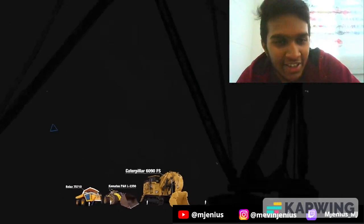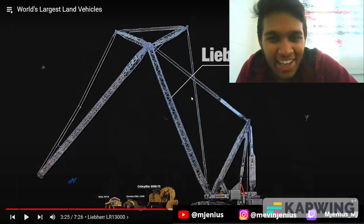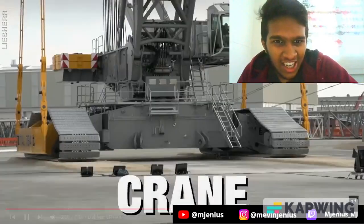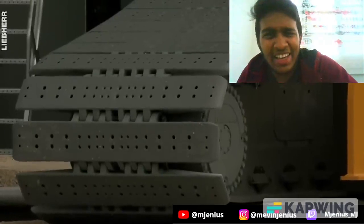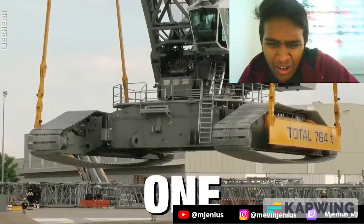Presenting the Liebherr LR 13000. How is it going up this exponentially? This was a three-story building. What is this thing? This monster is the most powerful crawler crane in the world. It's used in the construction of massive power plants and can lift 3,300 tons in one load.